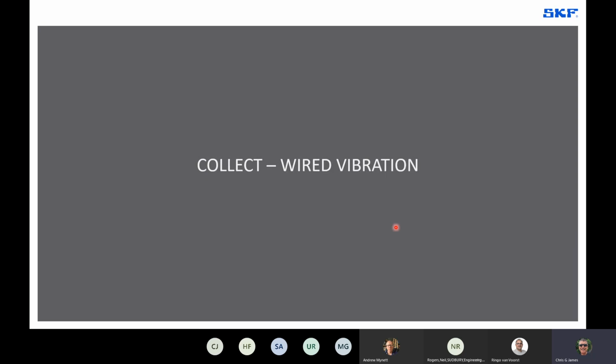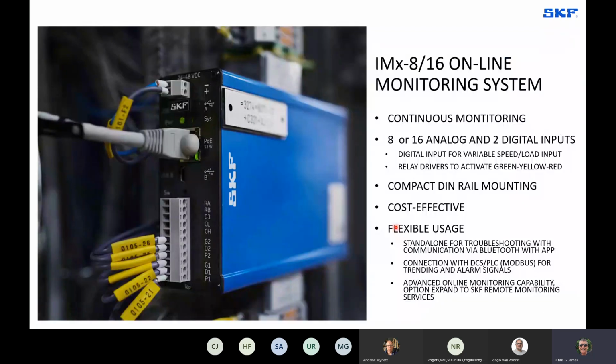And then we move on to wired vibration, that last class. The instrumentation for this type of job is following all the general trends, and SKF products are no different. So things are getting smaller, more powerful. This particular device, our IMX816 product, is about the size of a paperback book. To do the same job when I first came into this industry 30 years ago, you would have needed electronics the size of a cabinet to do exactly the same functionality. So things are getting smaller and more capable as the years go on.